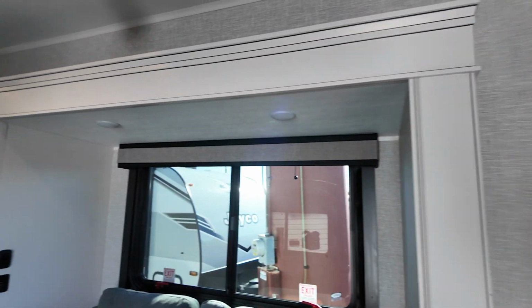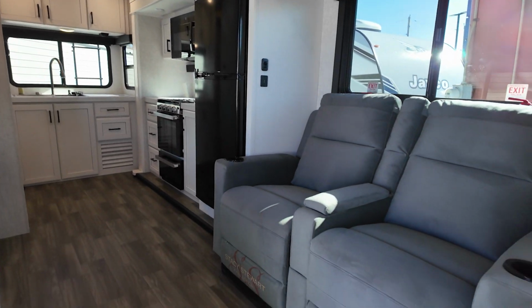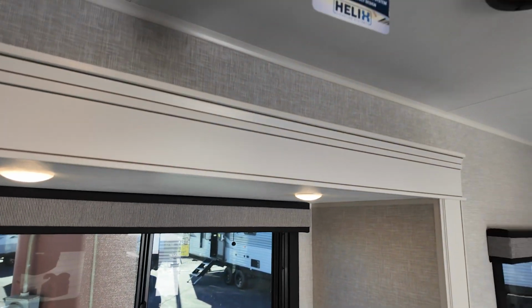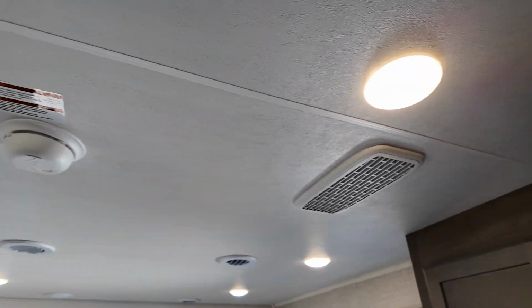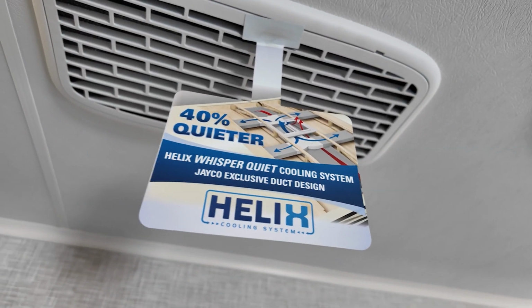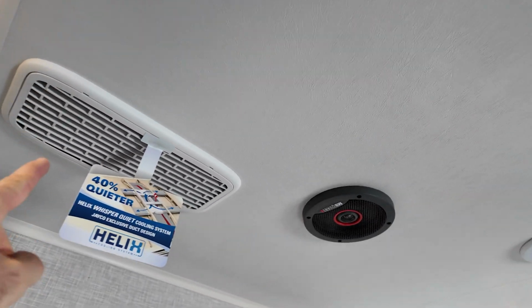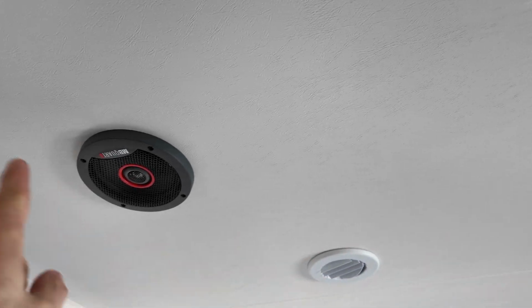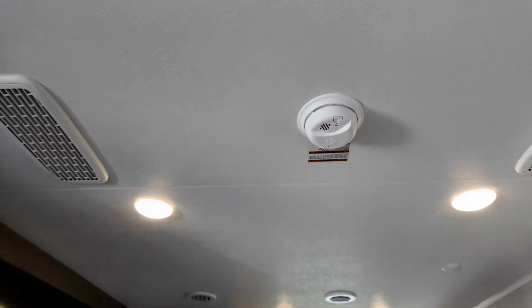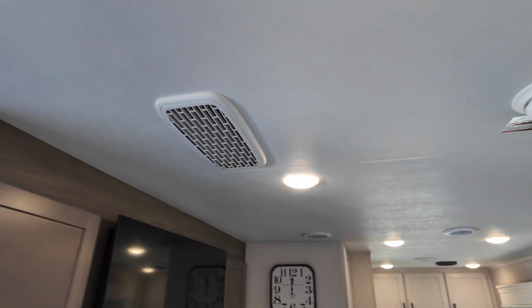So turning around here, we have a big slide out that goes down the side here on the driver's side. 2 recliners, massive windows, and then seated right below our Whisper Quiet AC. Now in the Whisper Quiet AC system, these are your returns. This is what is drawing air into your air conditioner. Quiets it by about 40%, if you see a little sign here. So the air is getting drawn in, hitting this right angle, going up into the AC and then back out through the vents. So we don't have the big square return sitting right in the middle, and that's why it's so quiet. You don't have the AC drawing air in right into the unit. It's baffling the sound by drawing it in through these returns right here.